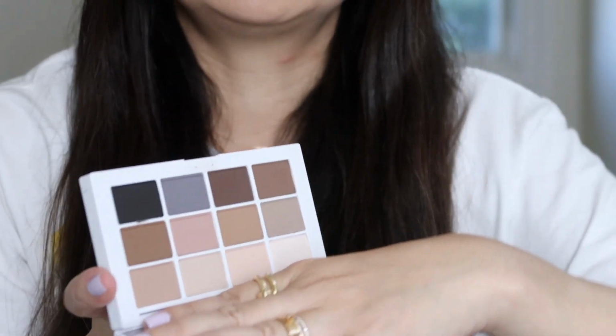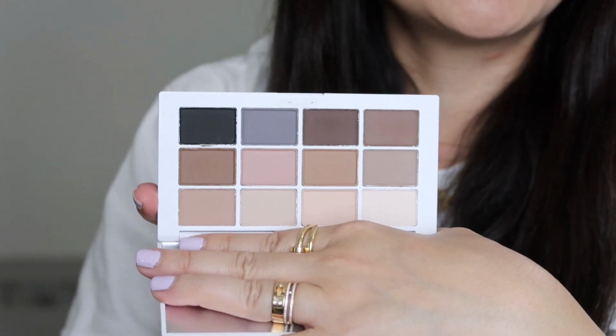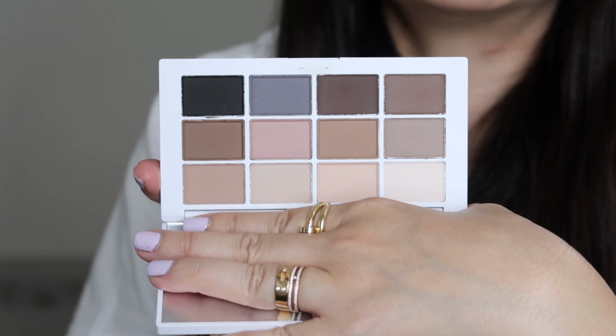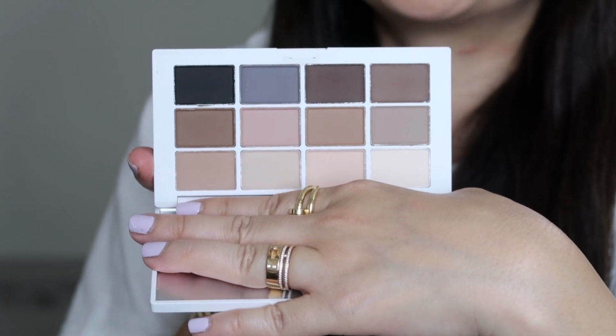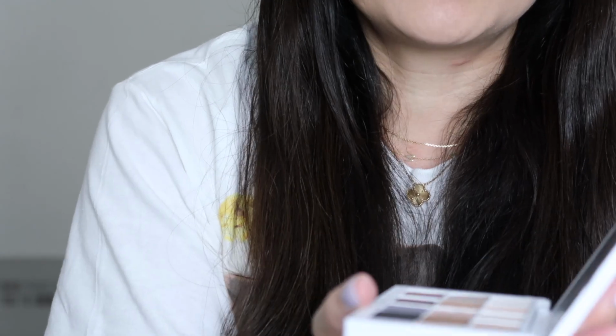Ooh, this is nice. It looks like things are pretty intact. So let me show you guys. This is what it looks like. I'm sure you've seen this palette many, many times before, but look at how pretty that is. I love these colors. I think they're perfect for me. I love the lighter neutrals just all over the eyelid, and oftentimes palettes don't have a lot of those, but this one does. So I'm super excited to play around with this. Just gorgeous. So I'm gonna swatch a couple of these for you.